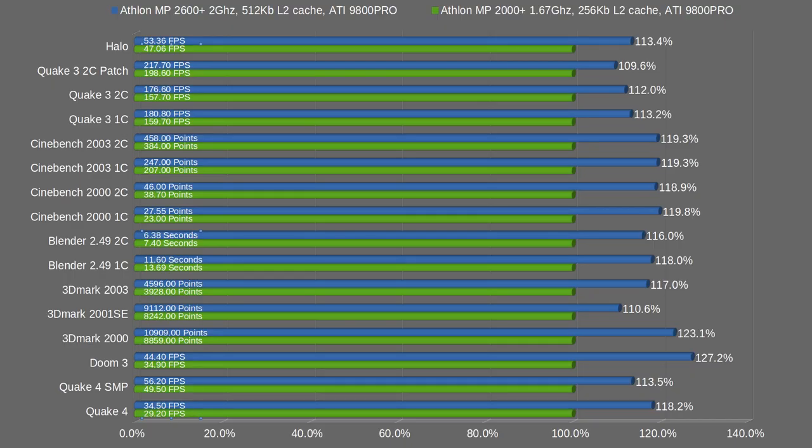I put together a chart with some benchmarks here. The green lines are the Athlon MP 2000 Plus. I normalized that to 100% so we can compare it easily to the Athlon MP 2600 Plus. On the right you can see the percentage scaling in any given benchmark versus the 2000 Plus CPU, the improvement. On the left I put the score either in frames per second, time in seconds, or points, depending on the metrics used in the benchmark.